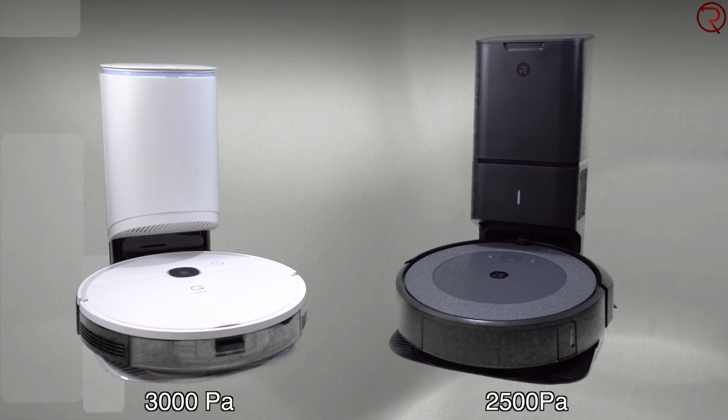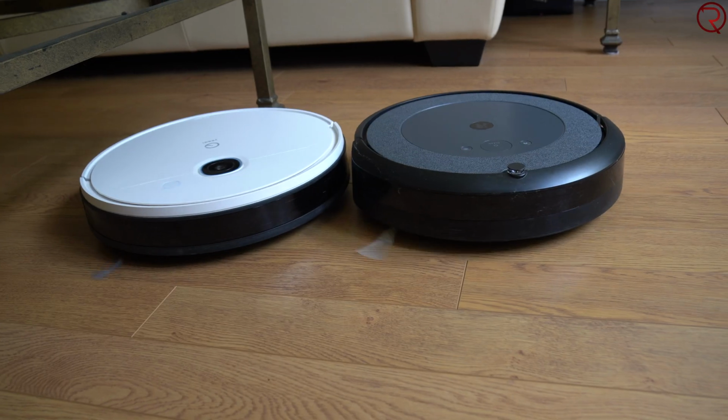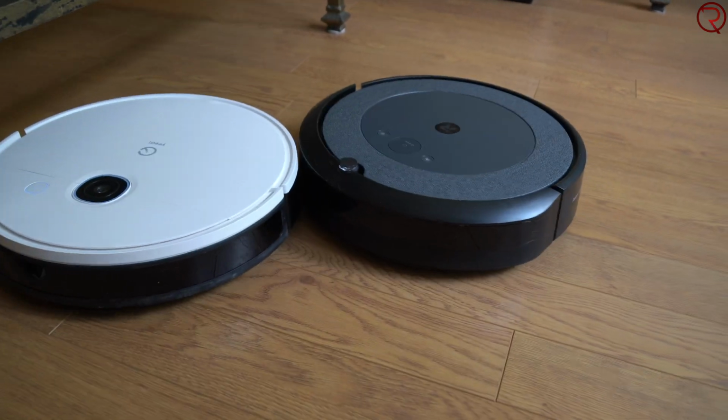So technically, if the Yeedi vacuum would go over something heavier on the floor, it would be able to pick it up better. Now, at my house where the vacuums have been vacuuming, I haven't really noticed that big of a difference. But technically, yes, the Yeedi vacuum is the more powerful one out of the two.